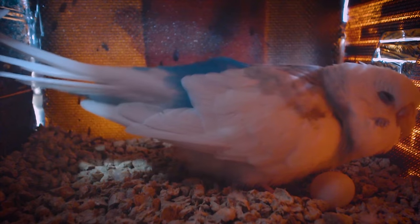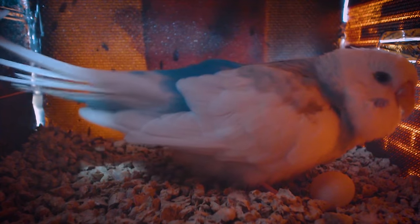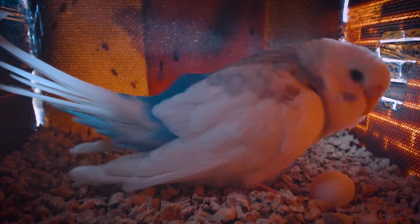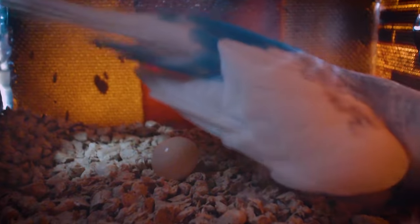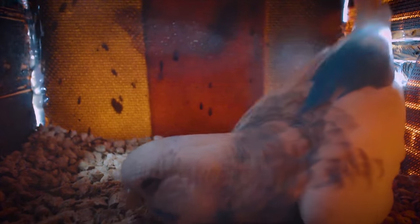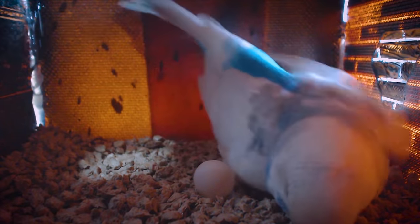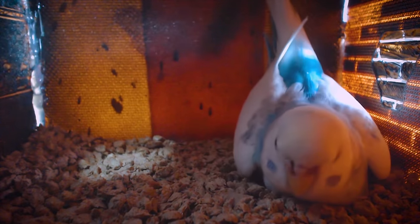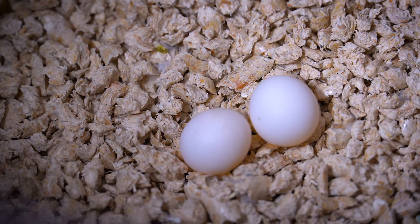Laying an egg is physically demanding for the female, requiring a lot of energy. However, she typically recovers in just a few minutes. It's crucial to provide proper nutrition and a healthy diet during the breeding season. Sitting on her eggs is to maintain the eggs at a constant temperature, approximately 98.6 Fahrenheit or 37 degrees Celsius. The incubation period for budgie eggs is approximately 18 to 21 days.